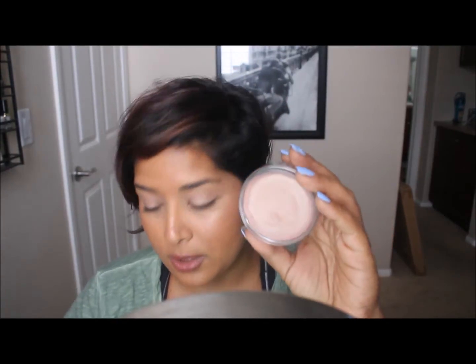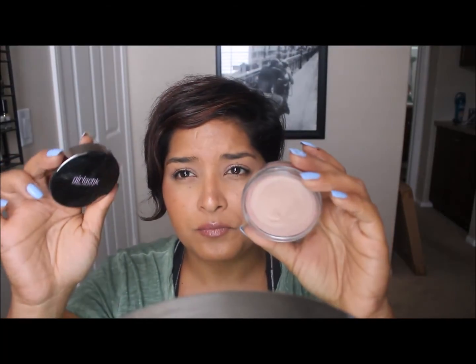For my blush today, I actually used a cream blush that I have from Stila, and it's from my makeup use up. And then for highlight, I pulled this right here, which is the Galactic Skin Glow in Glamorous, and it's super pretty. That's what I have on today.